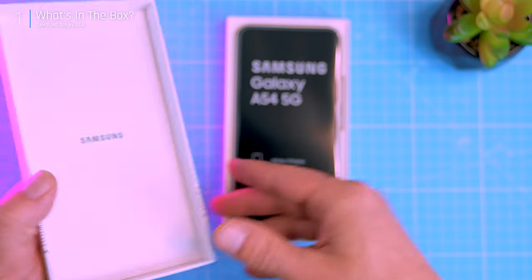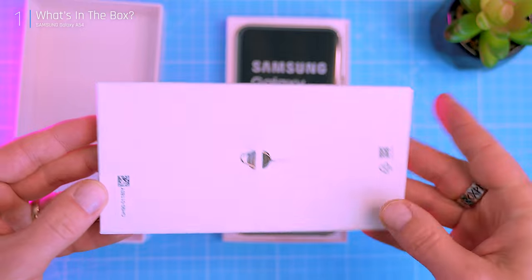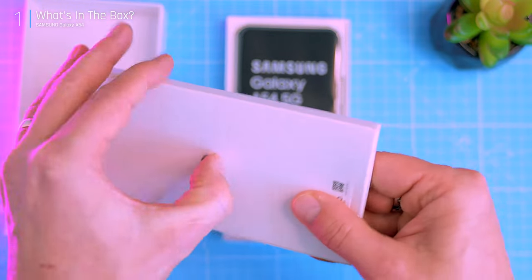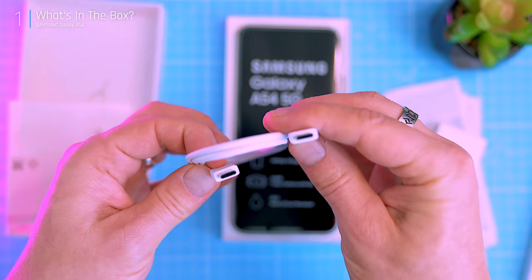Let's crack open the box and see what Samsung has packed in. We're greeted by a clean and simple white package. Inside, it's classic Samsung. We've got the usual suspects: a cardboard box, SIM ejector, USB-C cable, and some paperwork.